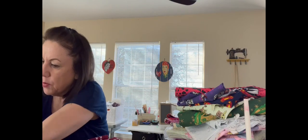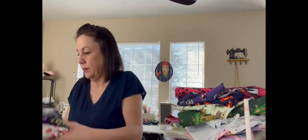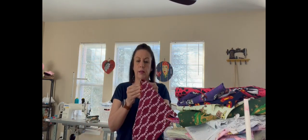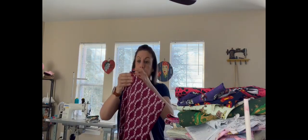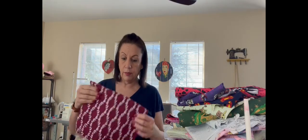Trying to see if there's any more that I can add to that bundle. Okay, I think that's all for this bundle. So this is gonna be the leaf bundle. And you'll get this one. This is part of this. So again, there's quite a bit on here. I was literally gonna cut them into either fat quarters or just 5-inch squares, but I thought that was a lot, and if you wanted to do that, then you can do that. So I was like, that's a lot of work to do to try to sell fabric.